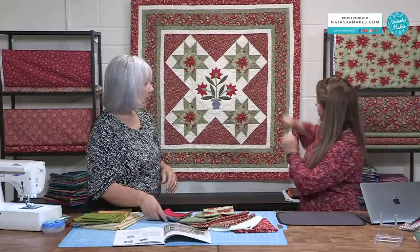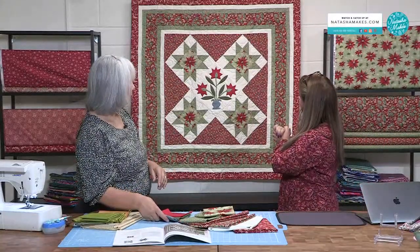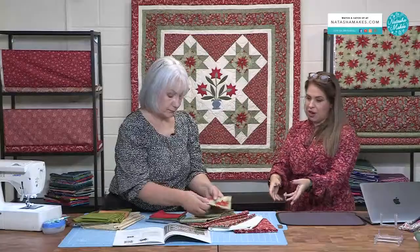Those colours are spot on, and well, it's all Moda, isn't it? Yes. At the end of the day, we've got our cotton plains, a bit of Makower, but the rest of that is Moda. And then this is how it goes. I mean, obviously, you just grab these, go whoosh like that, and it comes together.